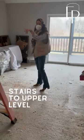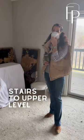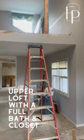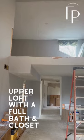So we do have to get a set of stairs in here. I'm not gonna go up the ladder today, but we're gonna semi-close that in so that it can be a fourth room. And there is a full bathroom up there and a closet. Pretty spectacular.